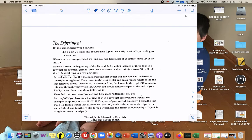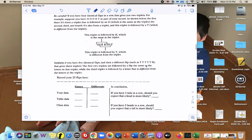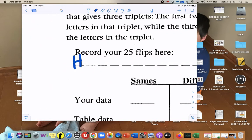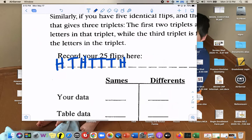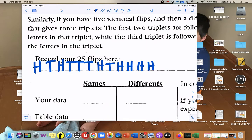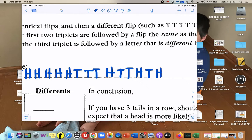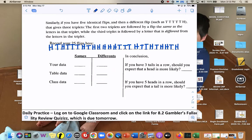So we're going to do an experiment where we flip a coin 25 times and record our results right here. So here's an example. Maybe we get heads, tails, heads, tails, tails, tails, heads, tails, heads, heads, heads, heads, heads, tails, tails, tails, heads, tails. Okay, so I'm just making it up. So let's say you flip, and here's the results that you got.